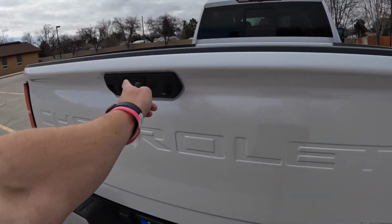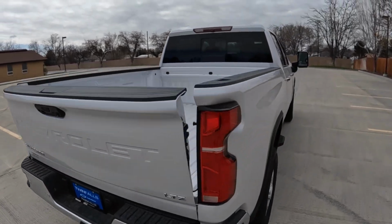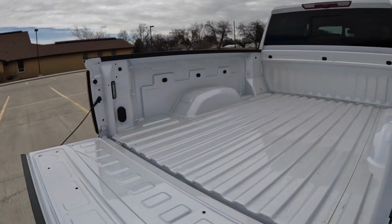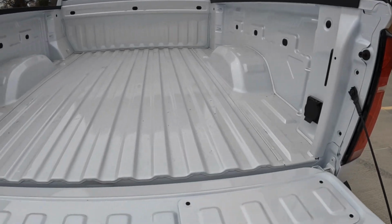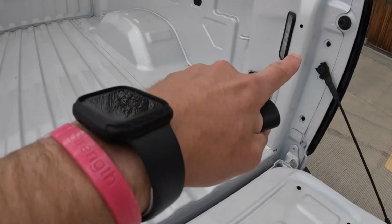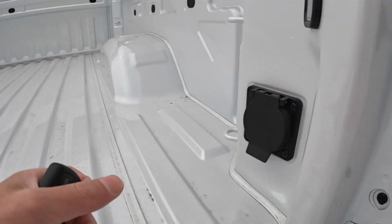You can either drop the bed with the button, or I'm just gonna use the remote. While that's lowering, check out the backup camera on the third brake light. It does a really good job. And then you have 3 tie downs at each end. They're all rated for 500 pounds, so you can really tie a lot of heavy stuff back here. Otherwise, you have LED lighting on both sides of the rear, and then your household style outlet right there.